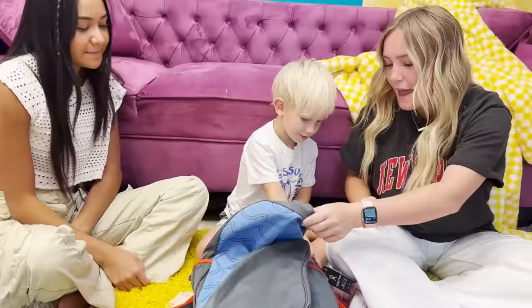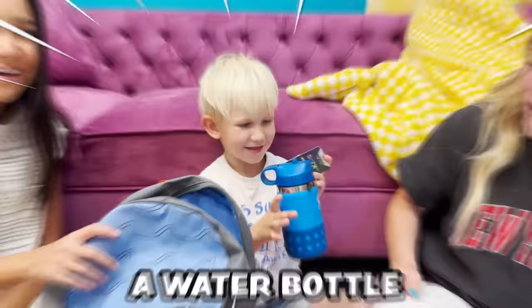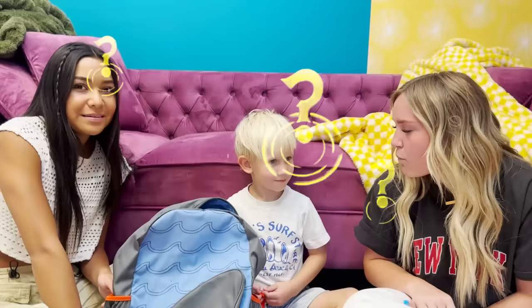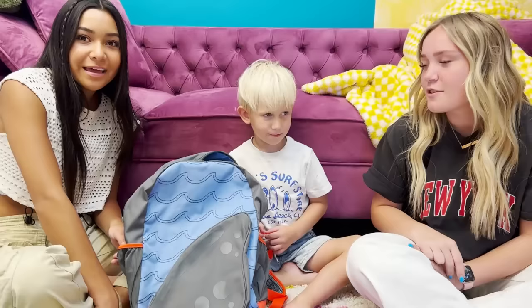And for the finale of what is in his backpack is a water bottle! Look, it matches your shark backpack because it's blue. It matches. Are you so excited? I'm going to have a huge Play-Doh next week. Really? Oh, my gosh. Can I ask you something? What are you most excited for school to start? So I can play with all my stuff. So you can play with all the stuff. Yeah. That's a pretty good one.